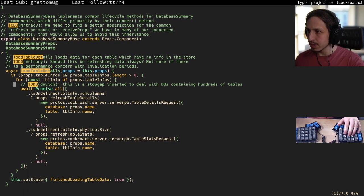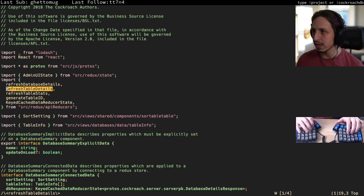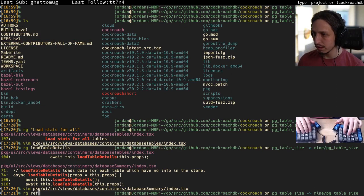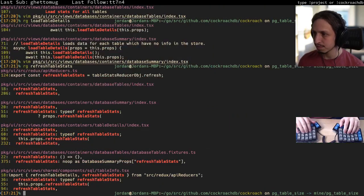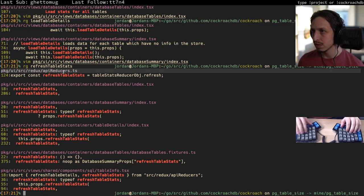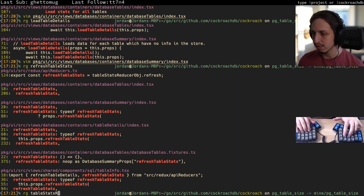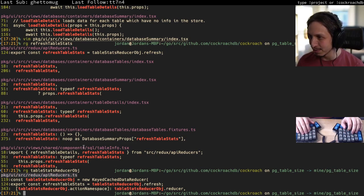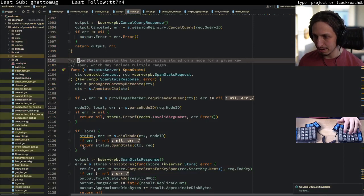So what this seems to do is it runs something called refresh table stats. Okay, and that comes from something called the table stats reducer object. We dropped Golang. No, I don't know why I'm doing this. I don't know what I'm doing. Just doing it for fun. Okay, so API reducers.